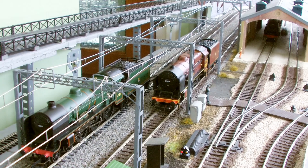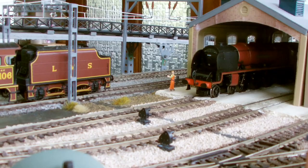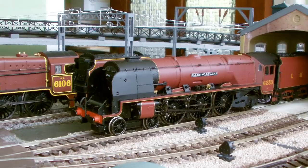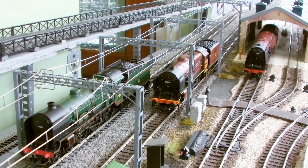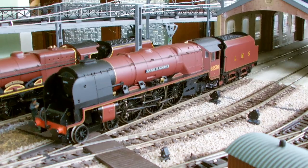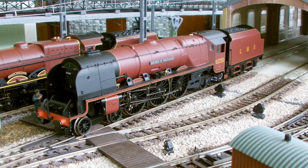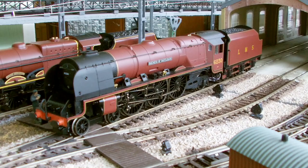Well, what's that sound I can hear? It sounds like the Duchess of Buccleuch. Well, apparently Duchess of Buccleuch found out there was a bit of an LMS party going on and is intending to gatecrash the party. And you can't stop a locomotive as powerful as that. So looks like that's going to happen.